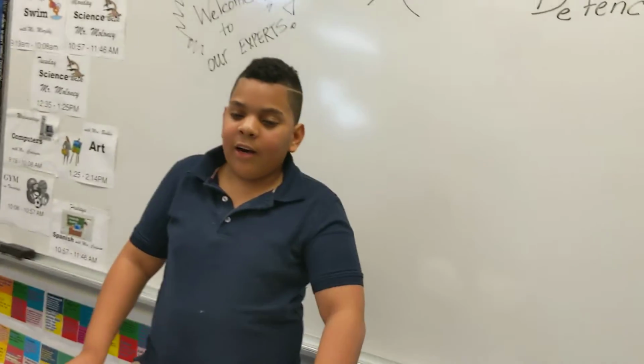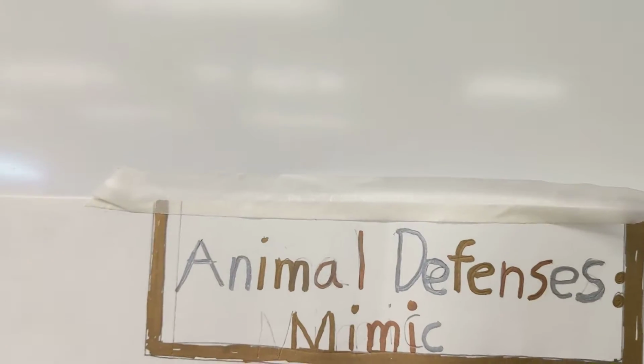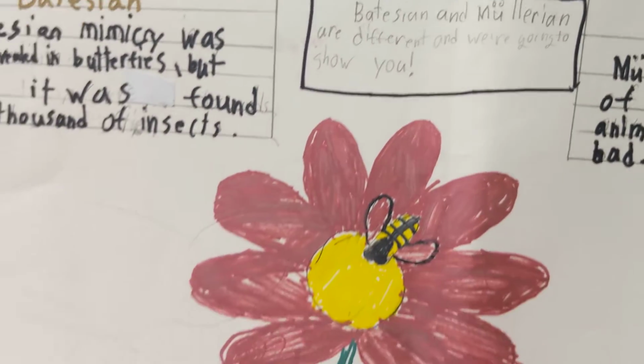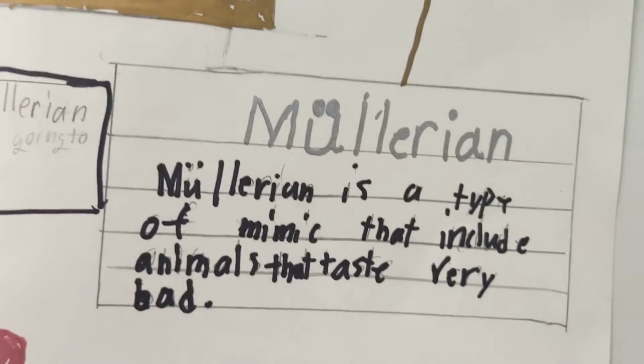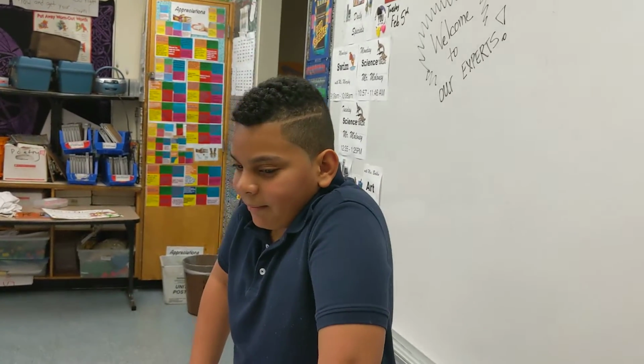Two of the most commonly insects that are commonly mimicked are bees and wasps. There's an insect called the hoverfly that mimics a bumblebee, and it benefits from that because predators think it's harmful, but it's really not.